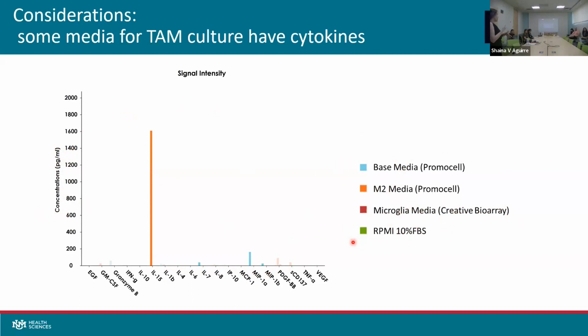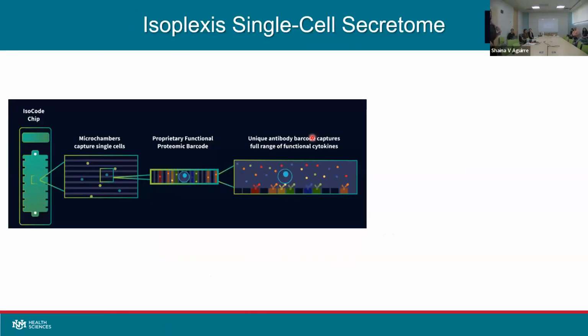So one of my pieces of advice is to also test this, just to make sure that if you're using a specific media that is not a common media, like a biomedical one, but a media that is specific for, in my case, tumor-associated macrophages and microglia, the cytokines that you are interested in are not going to be affected by the ones that are in the media.